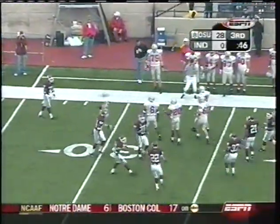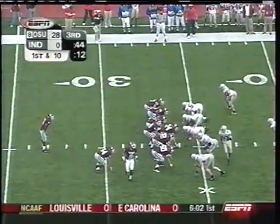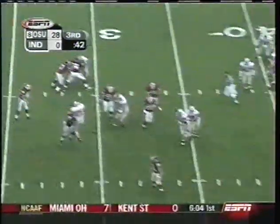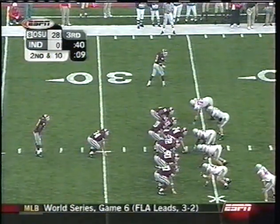The punt to be returned by Johnson. Early vote for Coach of the Year in the NFL, with all due respect to Bill Parcells. First down and 10. Pass incomplete. Second down and 10.